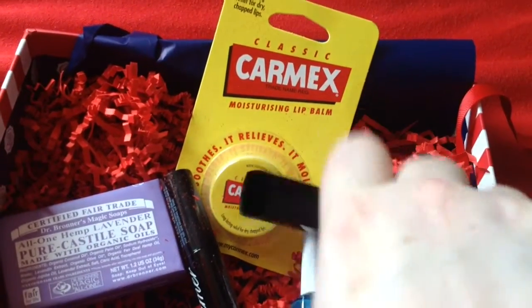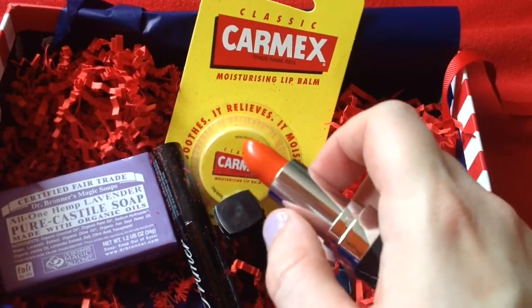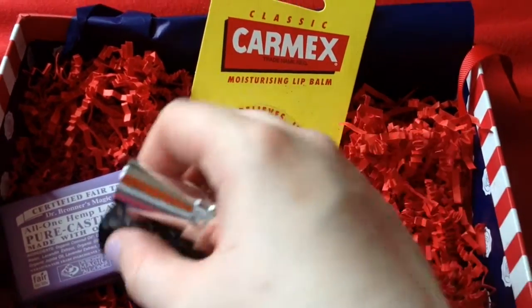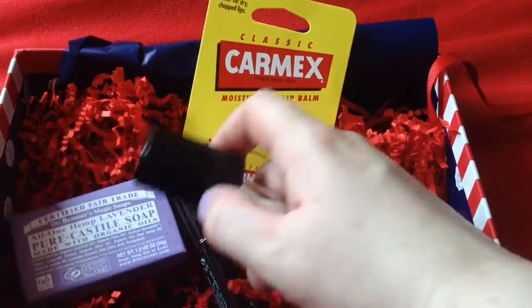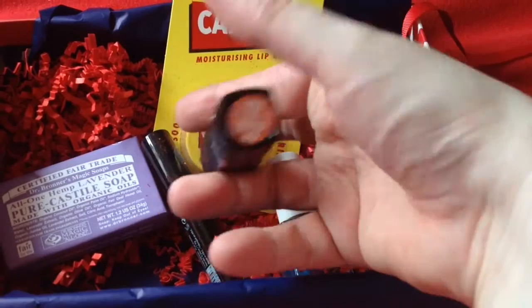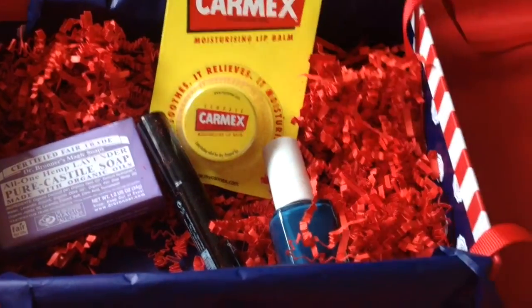I will actually swatch at the end, as I normally do. Oh, orange. I love orange. Love orange lipsticks. And this one is wonderful. There was a red, there was a pink, and there was an orange, and I desperately wanted the orange. I've got lots of orange lipsticks. I've actually got a blog post on orange lipsticks, and it's really nice packaging as well. It feels like a really deluxe item.